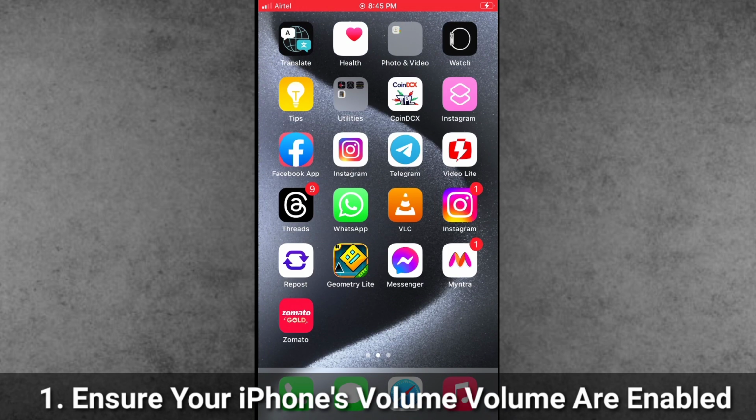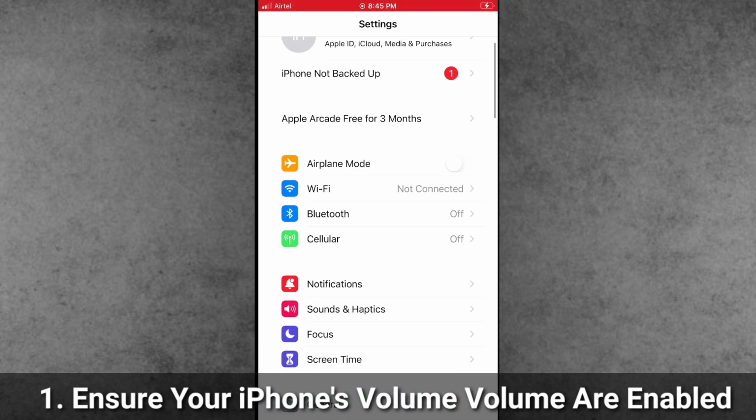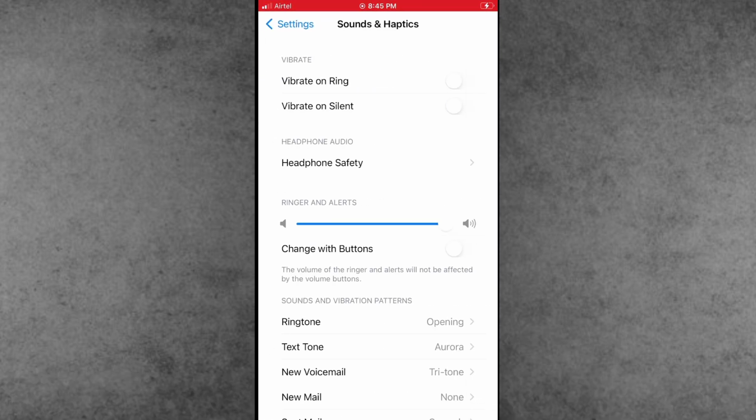Solution number 1 is ensure the iPhone's volume buttons are enabled. For that, first of all, open the Settings app. In the Settings app, scroll down and tap on Sounds and Haptics. In Sounds and Haptics, you can also see Change with Buttons. If it is turned off, please make sure to turn on this button. This way too you can easily fix your problem.